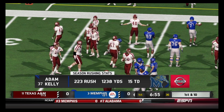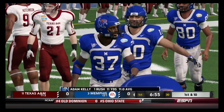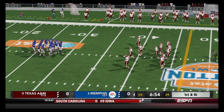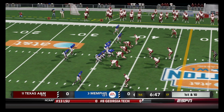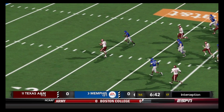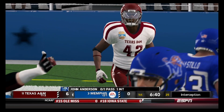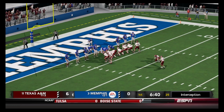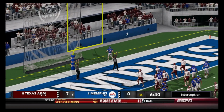The Tigers always have guys that are near the top statistically, and that's no exception today. We're really looking forward to watching this kid play. From their own 36-yard line, it's first down. Here he goes, and the safety with the interception. The 10. Touchdown, Aggies. And he converts the extra point.